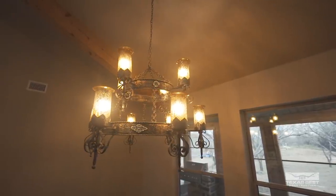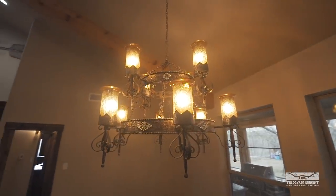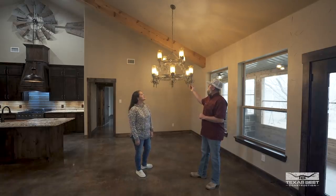Well, our clients had quite a few personal things that they'd like to incorporate into their build. One being this amazing chandelier that they got from a family member that had it made 60 years ago, I think in Mexico, hand-blown glass. And it's got a lot of beautiful decoration and ornate detail to it. Yeah, look at the detail that's there.